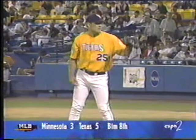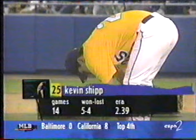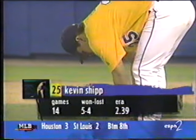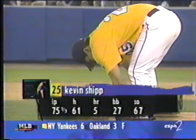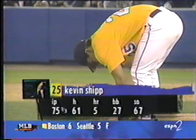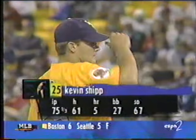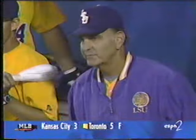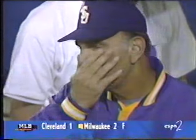Both teams have used up a lot of pitchers tonight. This is Kevin Shipp, the junior from Pride, Louisiana. Only his 5th relief appearance this year. He'd had 10 starts. Early in the season, he had tendonitis in his shoulder and came back to finish 4th in the SEC with a 2.39 ERA. He is the 5th LSU pitcher for Skip Bertman.